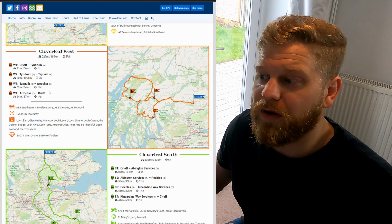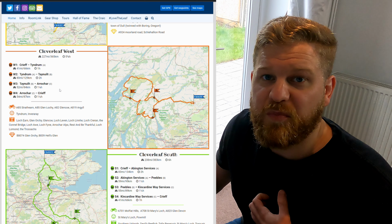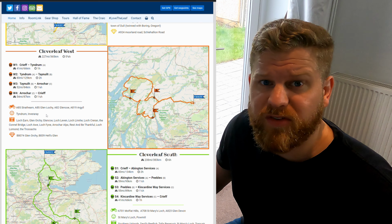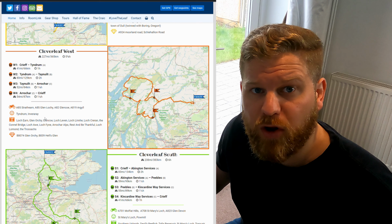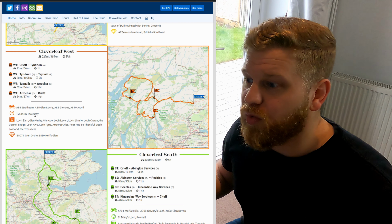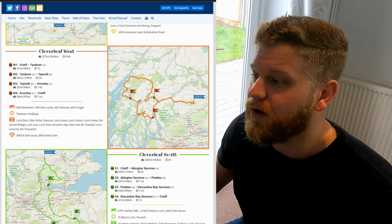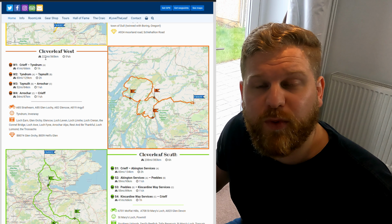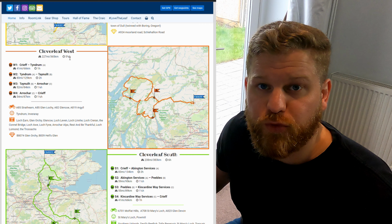This is one that I'm particularly interested in because I've been on some of these roads before and I know how fantastic they are. You've got Glencoe, you've got Tyndrum, you've got the Trossachs, you've got Loch Lomond, and all these other places which are phenomenal. They're really cool places to go, and the biking roads are just amazing. So that's day 2. Again, 227 miles and about 5 3/4 hours.